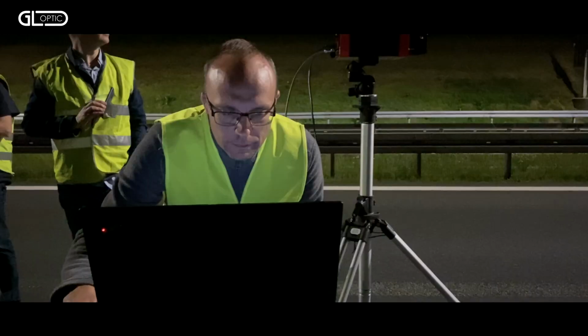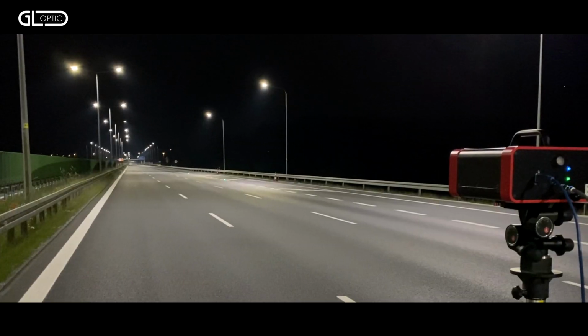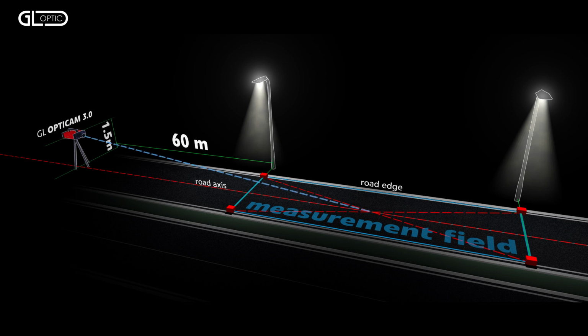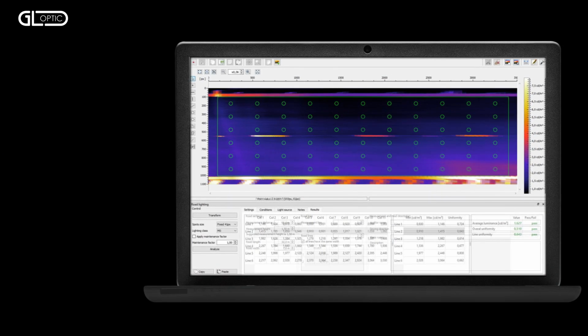The most time-consuming part is the preparation, logistical security and marking the measurement site. However, the measurement itself takes a few minutes and consists in taking a photo. The camera should be placed in the middle of each driving lane at 60-meter distance before the measurement field. After taking a picture, the software converts the perspective image to a bird's eye view and automatically places dozens of measurement points. GL Opticam 3.0 allows to efficiently carry out professional road lighting measurement and verify compliance with the standard.